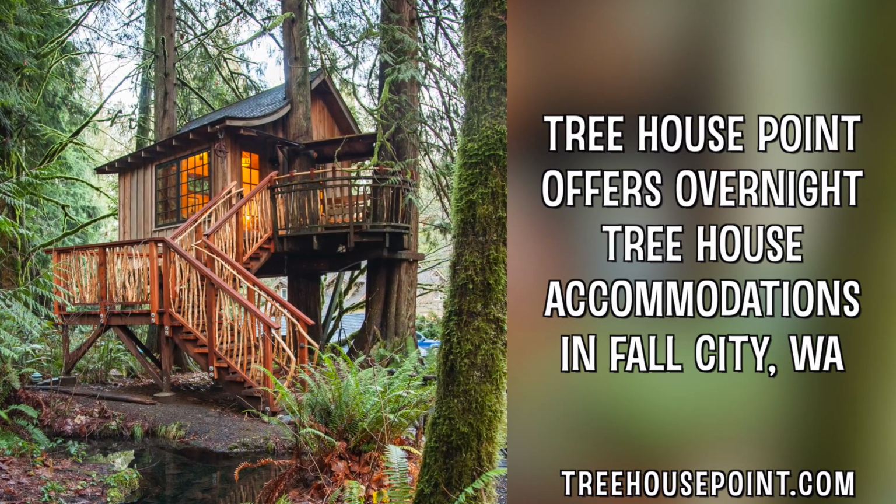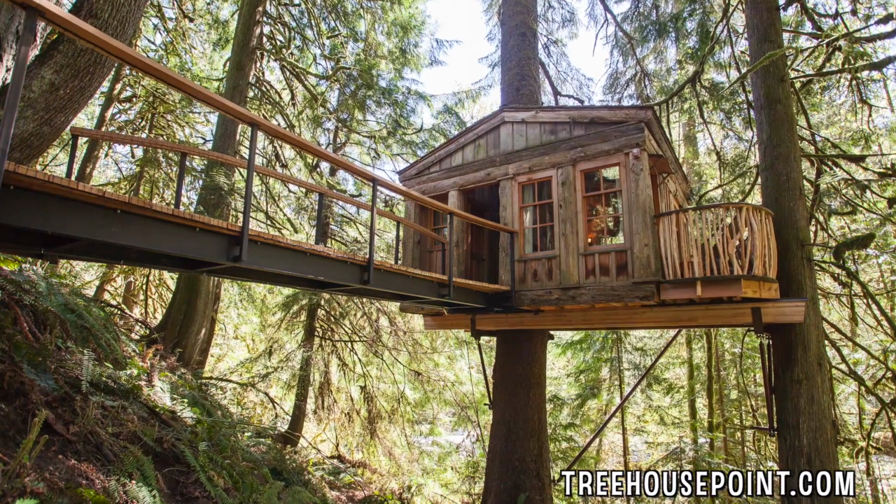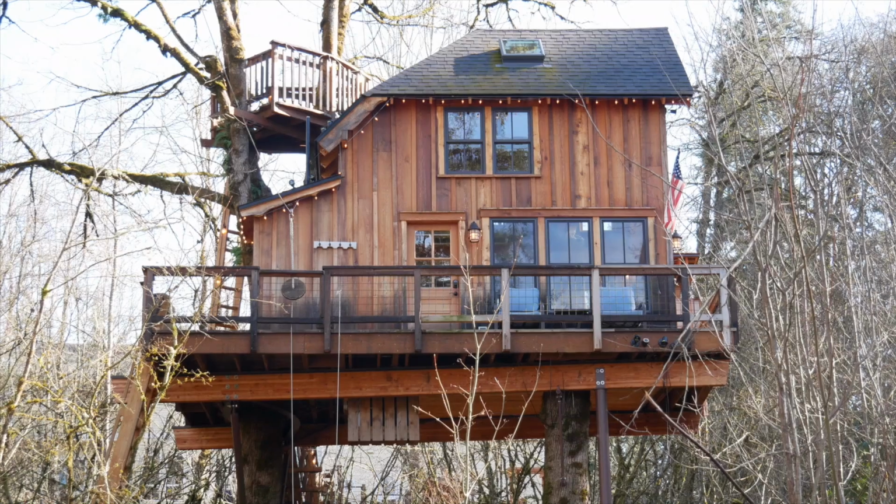So we made a trip to Treehouse Point, and that was it. We were on an adventure. And Kim bought me a night to stay there as a surprise, I think, for our anniversary. That's when I got introduced to big boy tree houses. And once I got introduced to big boy tree houses, there's no going back to little kid tree houses.